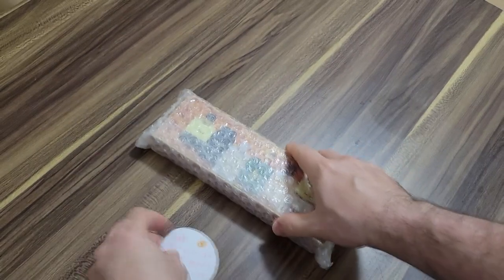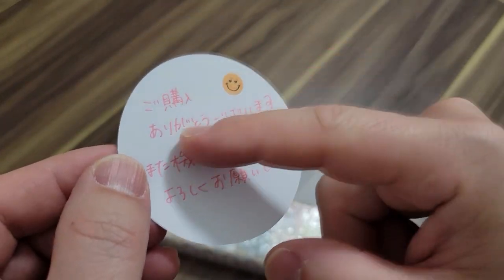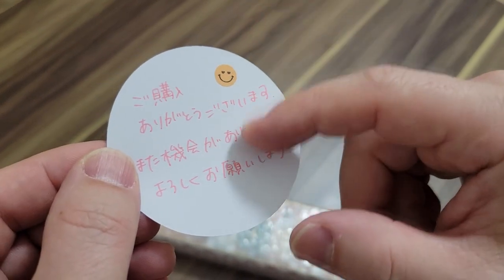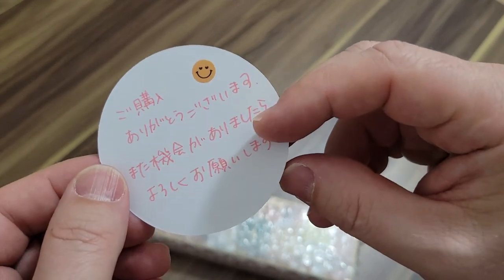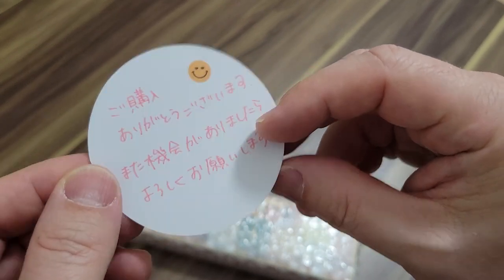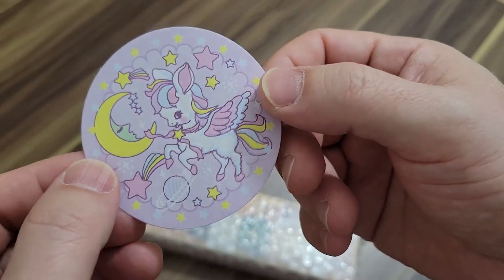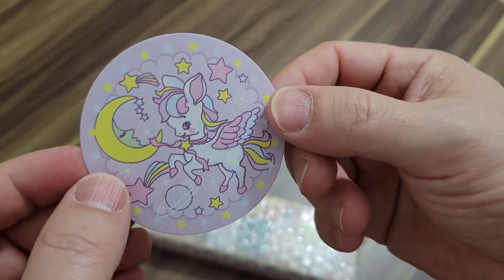Let's take a look at our note here from the seller. Arigato gozaimasu, that says. Thank you very much for buying this. I hope you enjoy it, and I hope we can do business together in the future. This is so kawaii. Not only is this a unicorn, it's a baby unicorn.